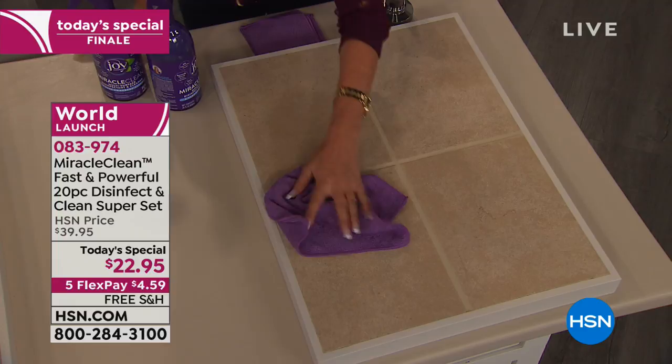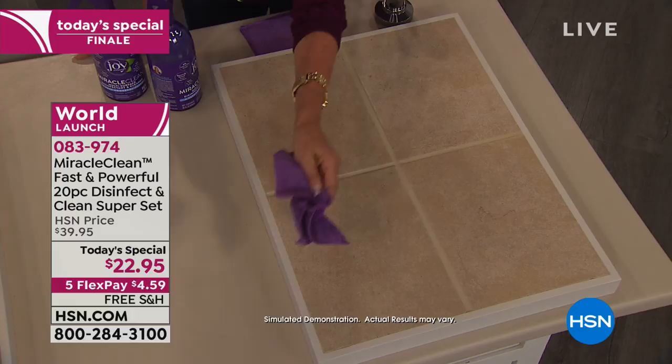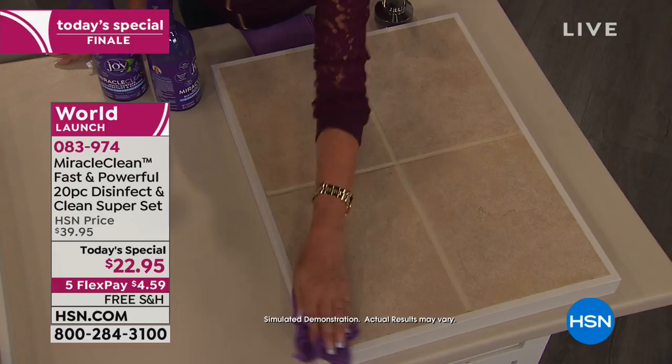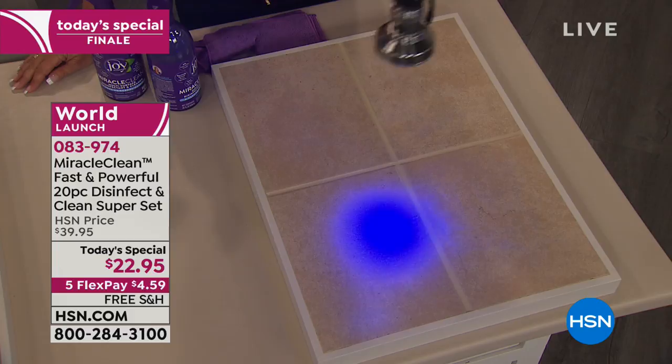On your countertops, on your cutting boards, when they try to sell you a series of cutting boards, yellow, green, red, so you don't cross-contaminate, you don't need to buy several cutting boards. You just need Miracle Clean, and you can use one cutting board. Wow. There's your germs and bacteria, and there's none on that tile.